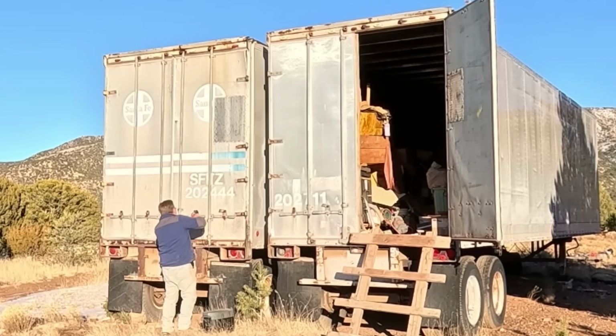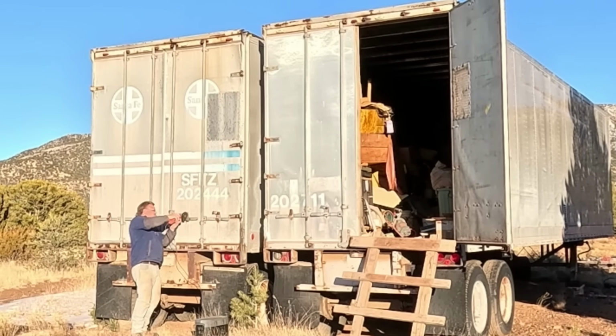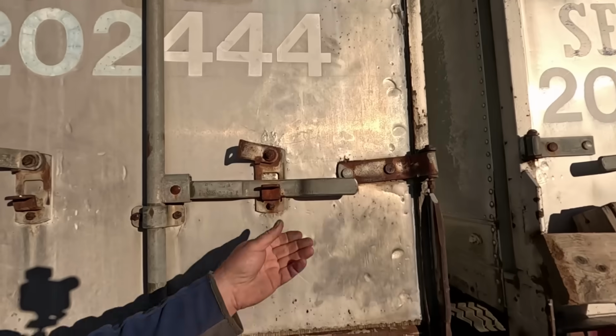In a previous video, I showed you the contents of some of those trailers, but there's one I didn't have a key for. But now I brought a universal key. Let's take a look inside.